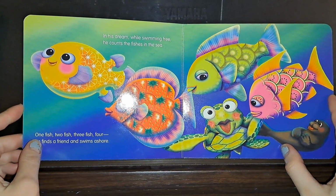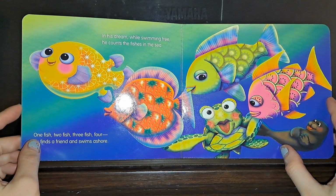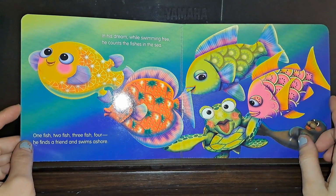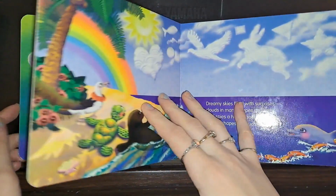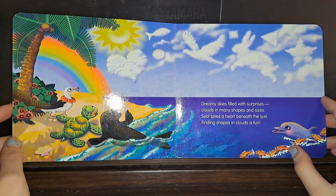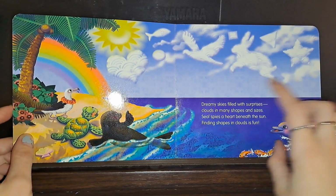In his dream, while swimming free, he counts the fishes in the sea. One fish, two fish, three fish, four. He finds a friend and swims ashore. Dreamy skies filled with surprises. Clouds in many shapes and sizes. Seal spies a heart beneath the sun. Finding shapes in clouds is fun.